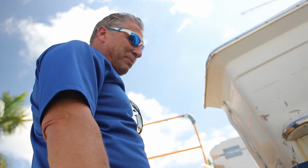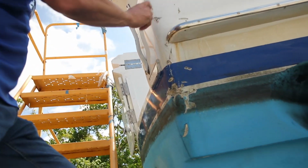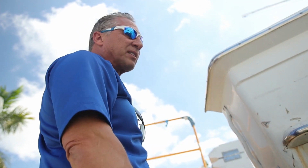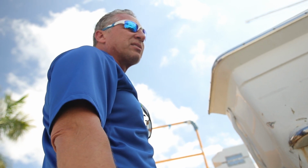I can already tell this is gonna be a big job because you got a lot of body work to fix first, all over the boat before you can even think of priming and painting. So all the body work has to be fixed. You're looking at 6 to 8 weeks right here to get this done from the time we start to the time we finish. What else we got going up here?